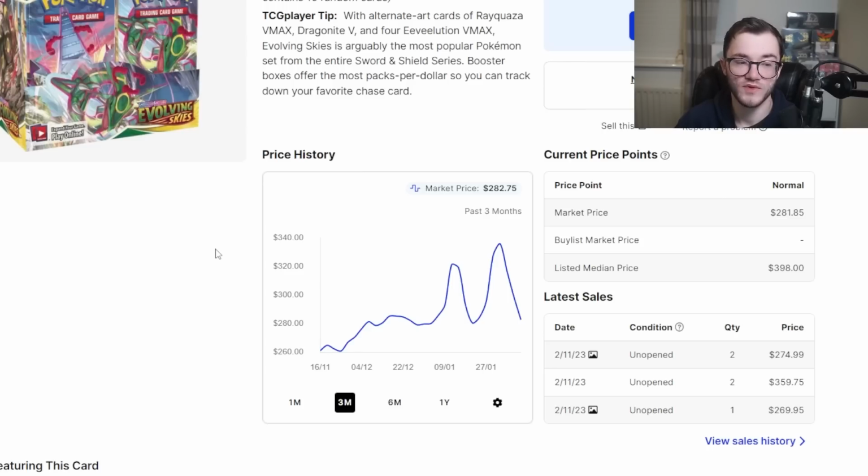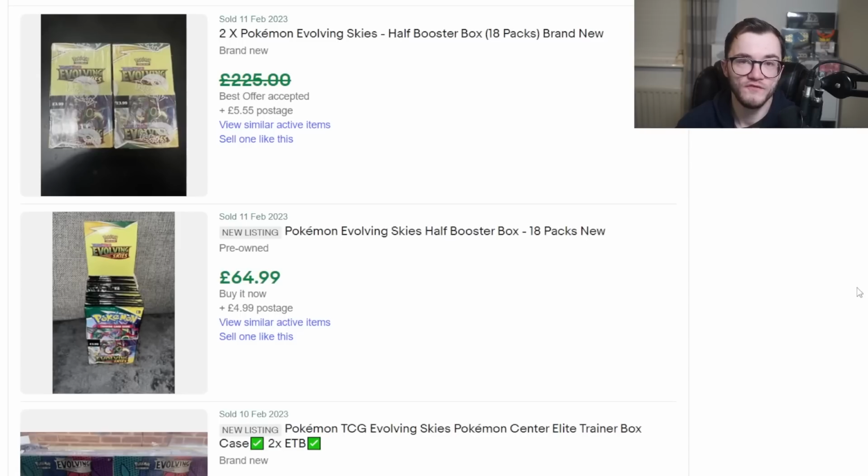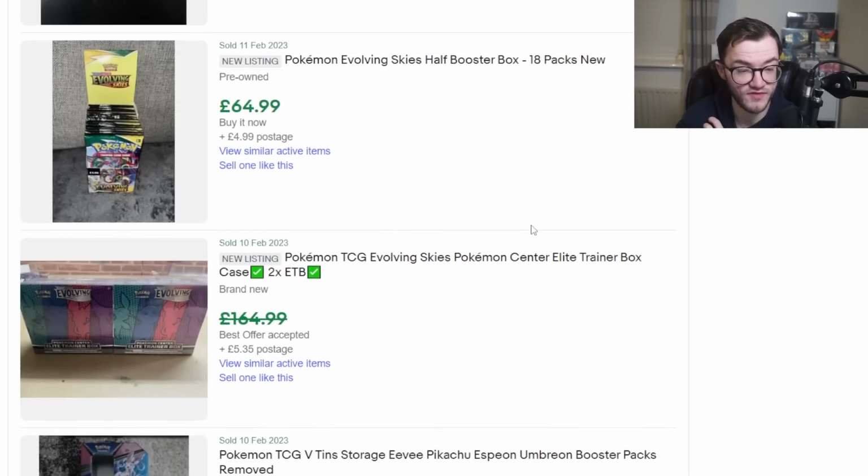Will I see any more reprints coming? I'm holding out some hope, but I don't think it's going to come. All right, over here in the UK it's a slightly different story. We have half booster boxes. There's basically an equivalent of a booster box here, sold for what, 230? Pretty good going, right? 230 for that booster box there.